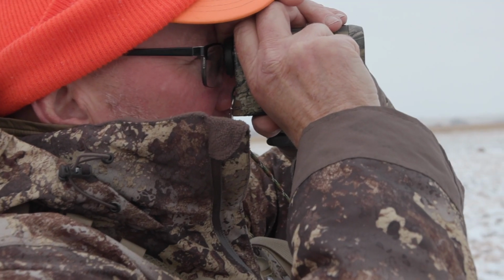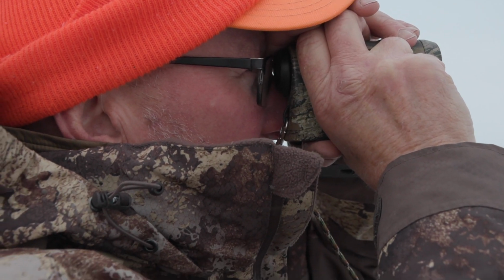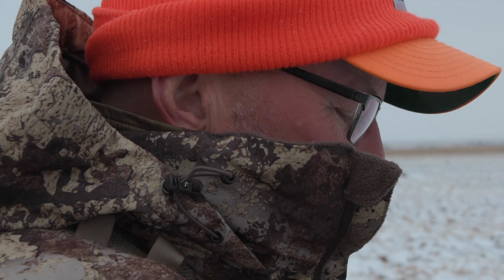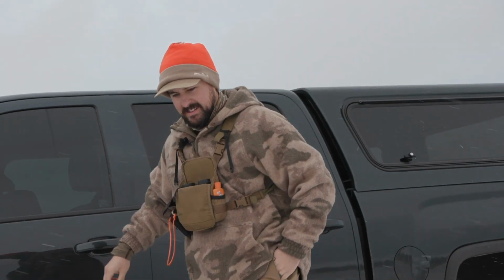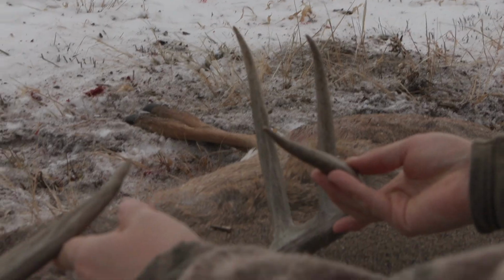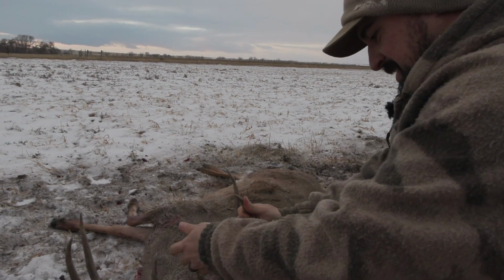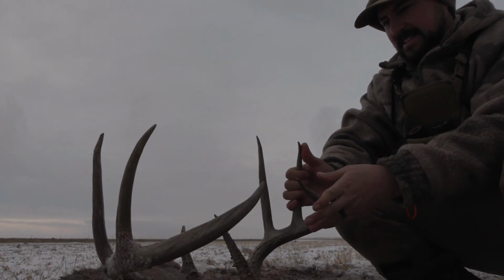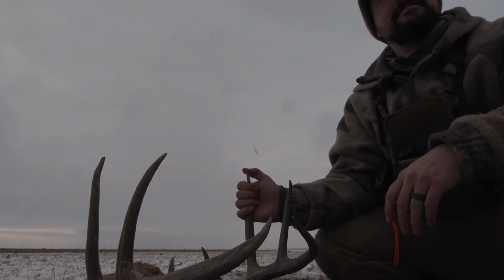We had him at 330. Yeah, 406.4. Far shot. Furthest shot I've ever taken. Look at that old boy. Nice buck, Dad. Nice and tall. Good boy. Nice big 4x4. Yeah, he's nice.